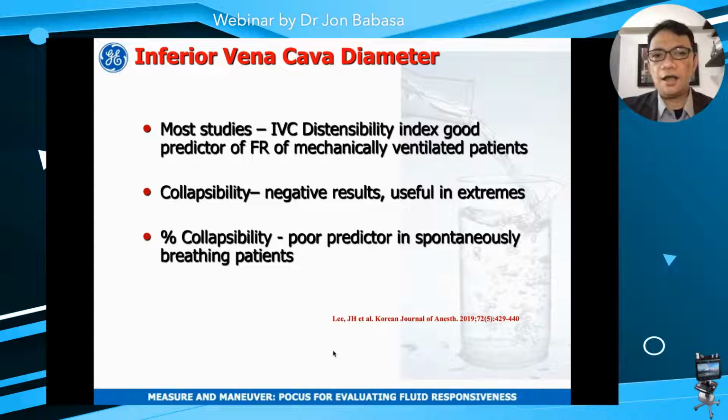Now, most of the studies on IVC distensibility and IVC collapsibility tell us that IVC distensibility is actually the better predictor for your fluid responsiveness, particularly in mechanically ventilated patients. And the collapsibility has controversial evidence. It's usually negative in most of the systematic reviews. However, the extremes of collapsibility, the very distended and the very collapsed, are actually accurate, as I've said previously. So that means if you're going to trust the collapsibility of the IVC, you should trust it when it's really collapsed and when it's really distended.